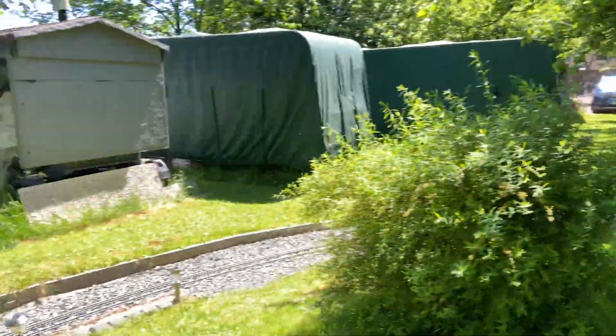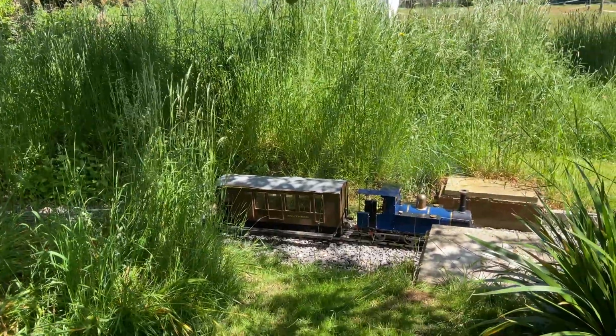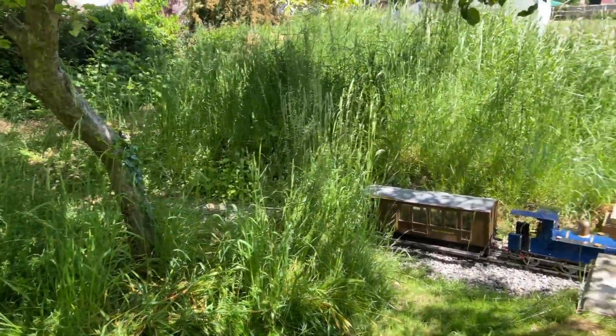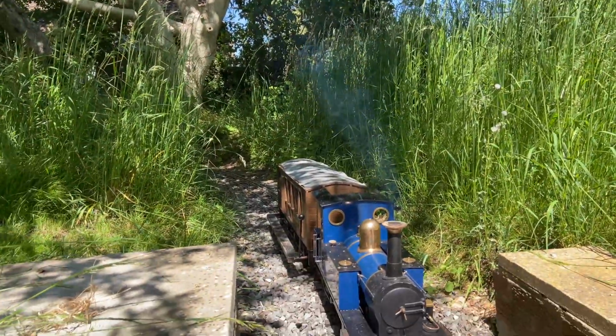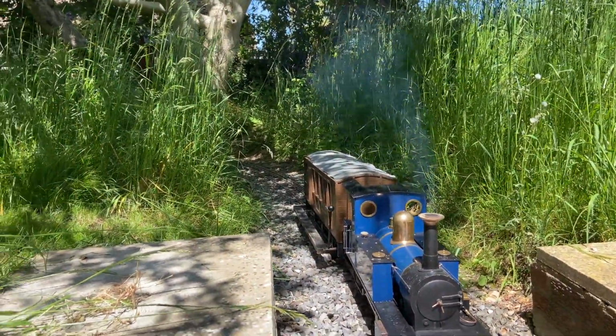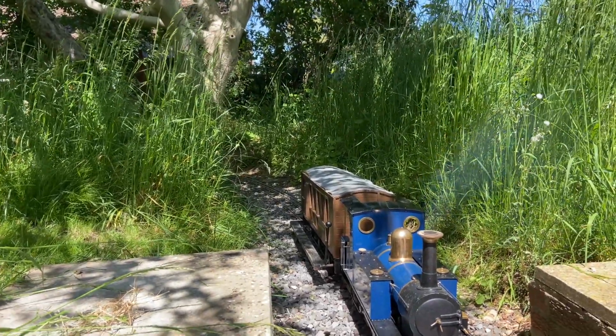But there's lovely mixtures of areas with lots of sun on it and areas with more shade. So I've just stopped here in the shade a little bit, as it's about 26 degrees today, so it's extremely hot. As you can see, the height of the plants really makes you feel like you're going a distance when you're coming around the woodlands area here. It's really nice going through the embankment as well.